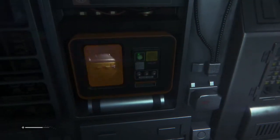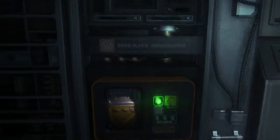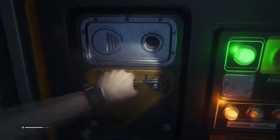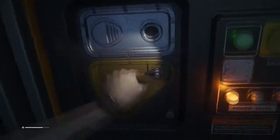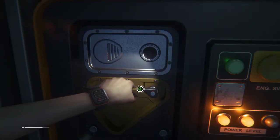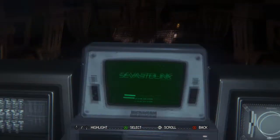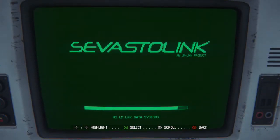Oh, these are different terminals. Just updates my map. Didn't realize I had a map. Oh, okay. Mash the button. I guess you do it. So it turns the charm. Oh, it's a generator. Yeah, that makes sense. Time to read some more emails.